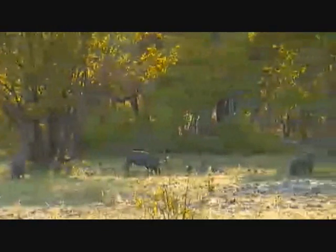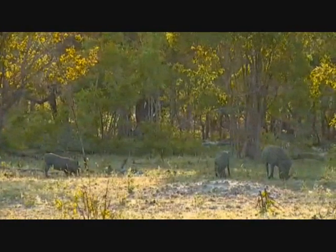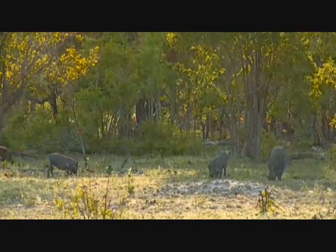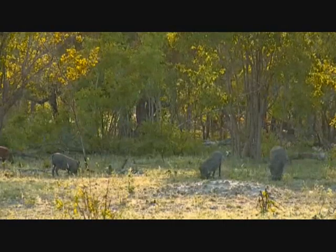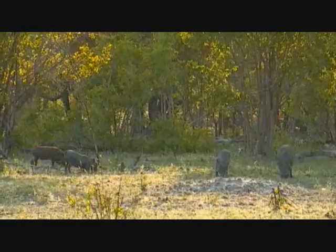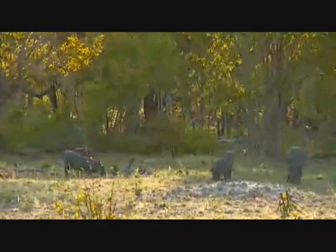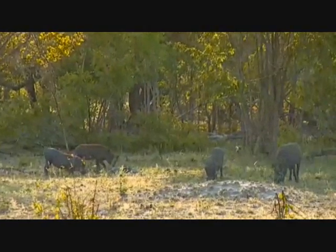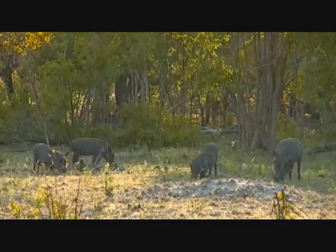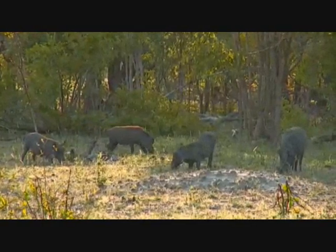And then further up north in Africa, we get something called a giant forest hog, which is like a European wild boar. It's about the same sort of size. These ones are a bit smaller than that, but still, an adult male can weigh up to 100 kilograms. That's enormous. It's 220 pounds, and it's the same mass as an elephant when it's born. They don't look that big from here, but that's certainly how big they can get.